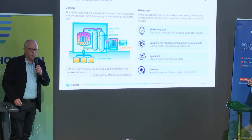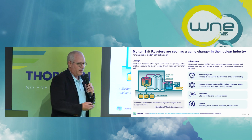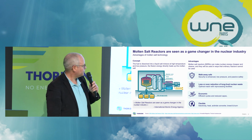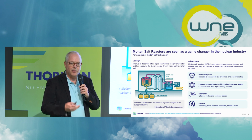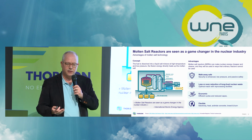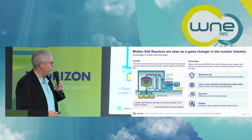Because the system is of low pressure, you have a nice safety feature, and it also allows you to make the system very economical. And there's a lot of flexibility in terms of the power output. It creates high temperature heat, high quality heat therefore, so you can produce electricity or support industry directly.